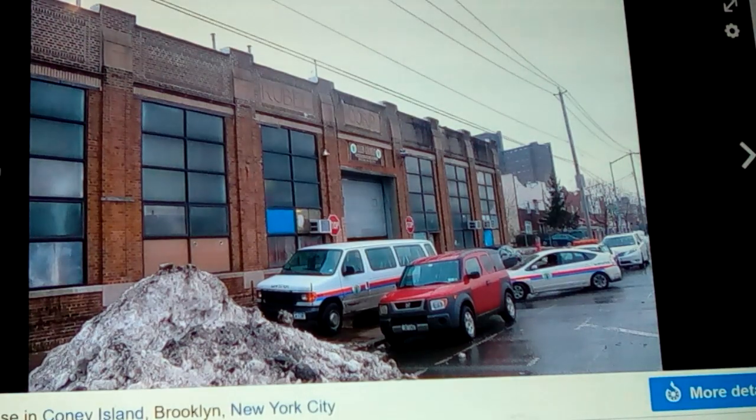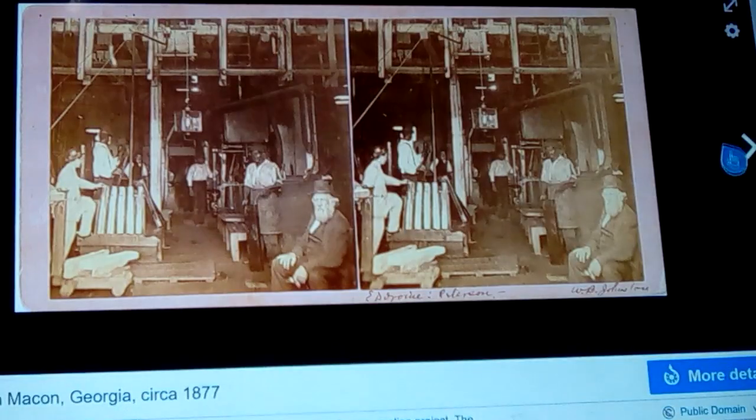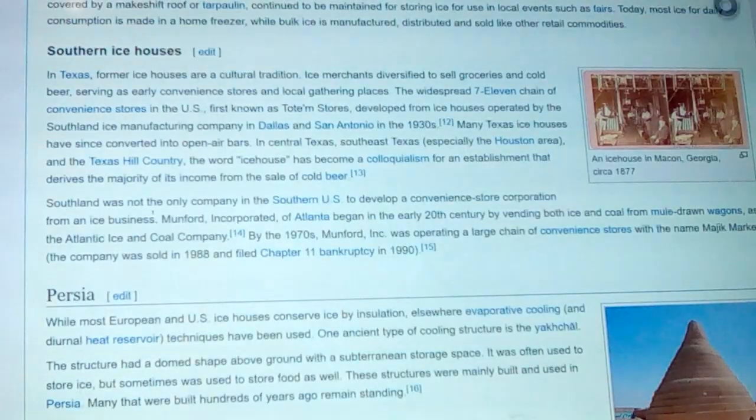Here's an ice house. Since you know that I usually talk about stuff that's around me here, I did something about Georgia there, but let's talk about southern ice houses real quick. In Texas, former ice houses are cultural traditions. Ice merchants diversified to sell groceries and cold beer, serving as early convenience stores and local gathering places. The widespread 7-Eleven chain of convenience stores in the U.S., first known as Tote'm stores, developed from ice houses, operated from the Southland Ice Manufacturing Company in Dallas and in San Antonio in the 1930s.